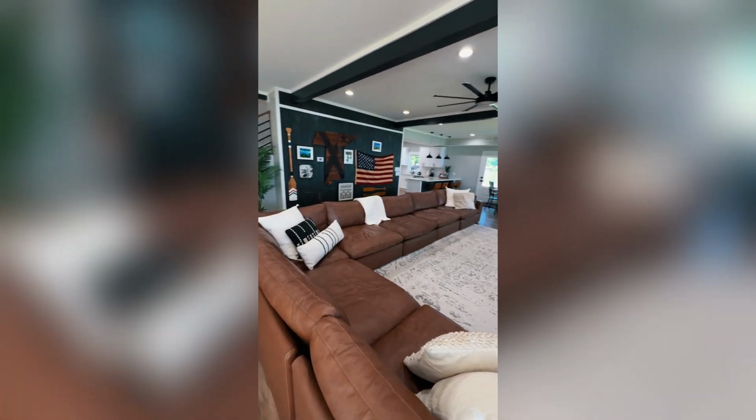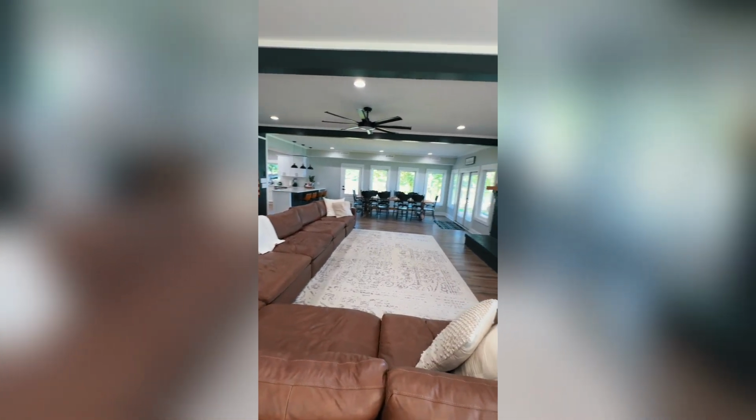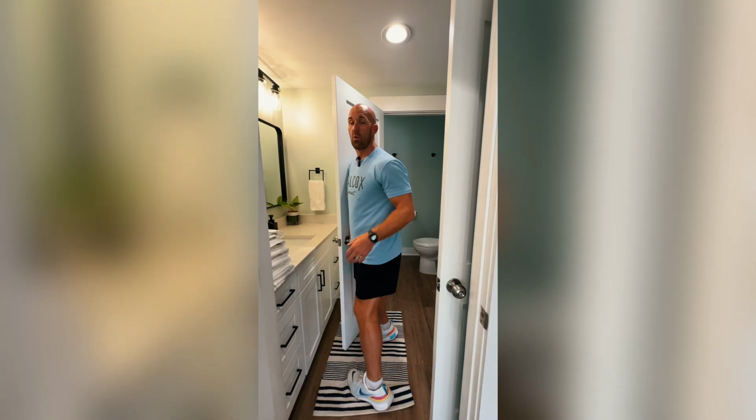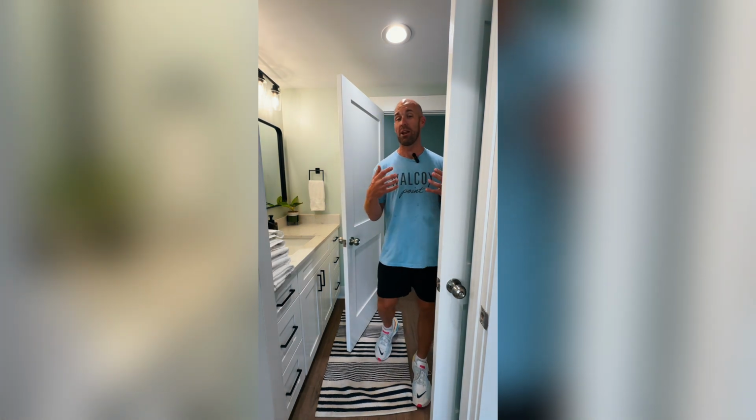This is the space where memories will be made at Walcox Point, in this room. People just having conversations, playing Twister on the ground, playing board games at the table, or just sitting around, asking questions and making memories. So one of the things that I think is pretty cool is we've got a full bathroom downstairs. Now, why do I think this is cool?